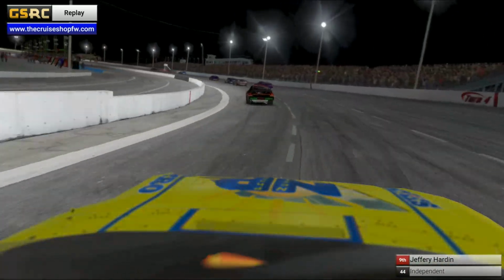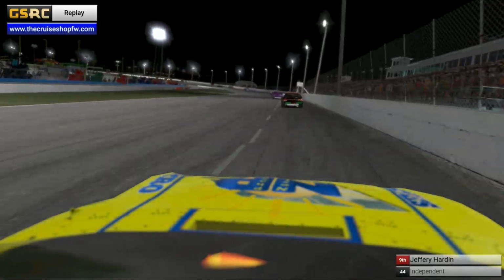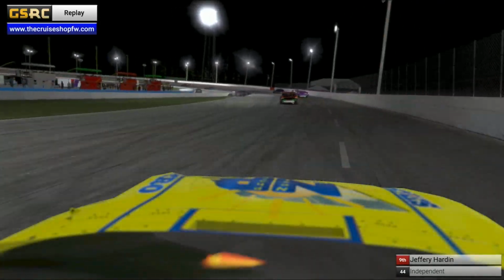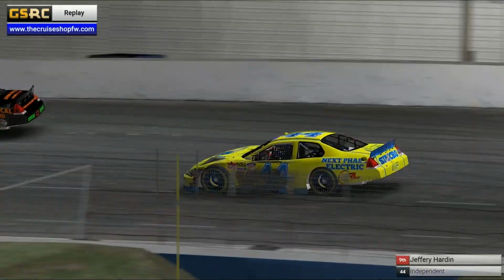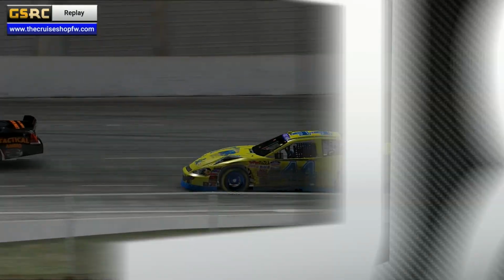Jeffrey Harden having to do a little bit of dodgeball, if you will. Apparently he can dodge a wrench and a car. If you can dodge an entire race car, you can dodge a ball.